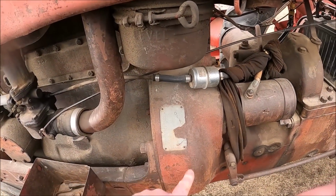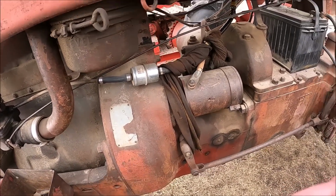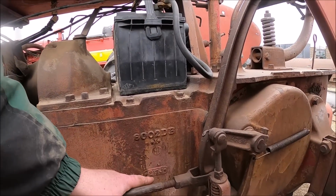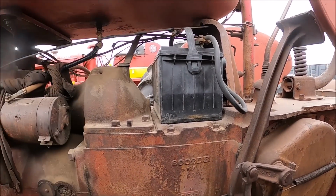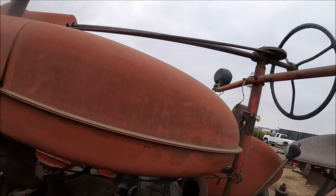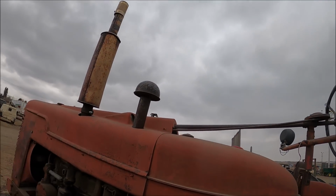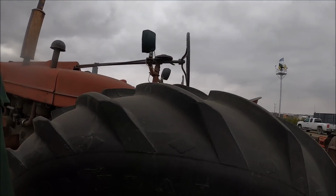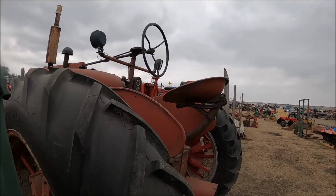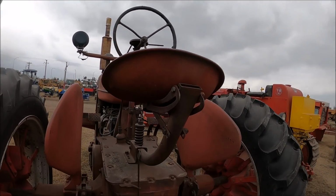Serial number, I don't know what they did to this tag, but they buggered it up right where the number is too. So they'll have to go by casting. It says E19J, so yeah, it's 1940, I believe. 25J. So yeah, this is a 1940 Farmall M. It's got the fenders, it's got the seats, it's got cutoffs on the back. Tire's not bad. That tire's new. So there you go.